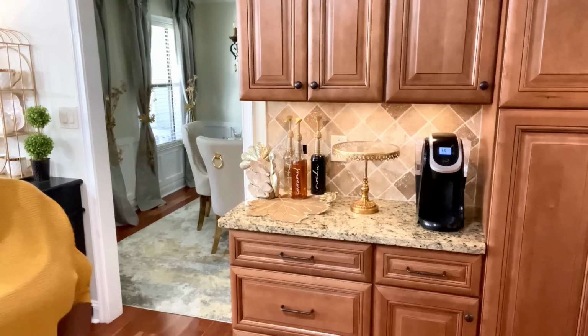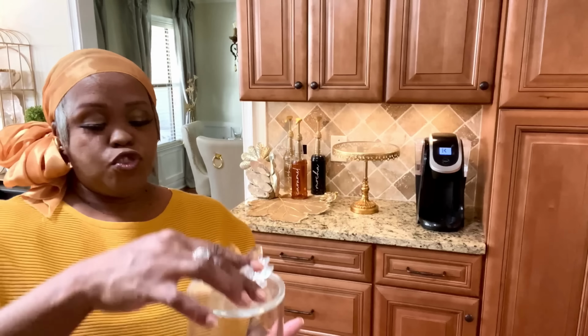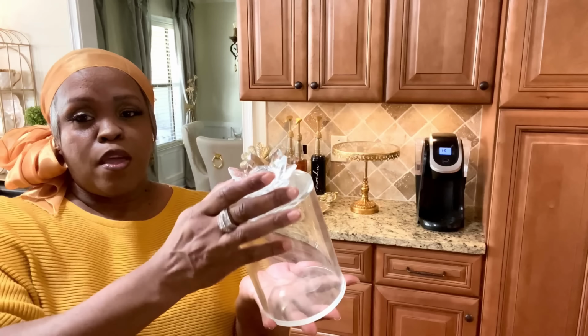Now, although I've kind of switched it up, like I said, and I'm drinking more coffee now versus hot chocolate, my daughter still very much enjoys hot chocolate. She doesn't drink coffee. So I'm gonna have some marshmallows for her on the coffee station, and I'm going to use this little container. You've probably seen these. I've only seen them at Home Goods, but I'm gonna use this for the marshmallows, and I'm just gonna set it right here.